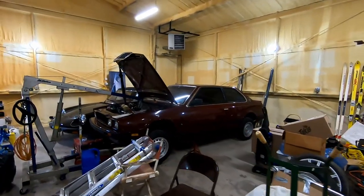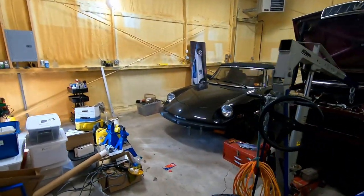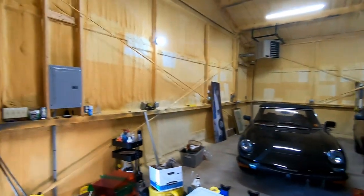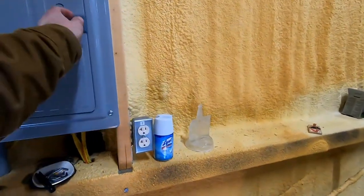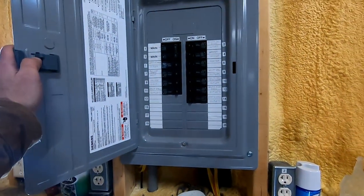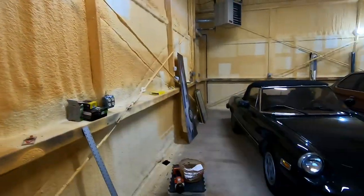There's an '83 Maserati and a convertible Spider Fiat. We are going to close it all in, and there's the breaker panel over here, if I can get it opened. This is just for the building. So the eBay building has its own everything, with sockets all the way around the wall.